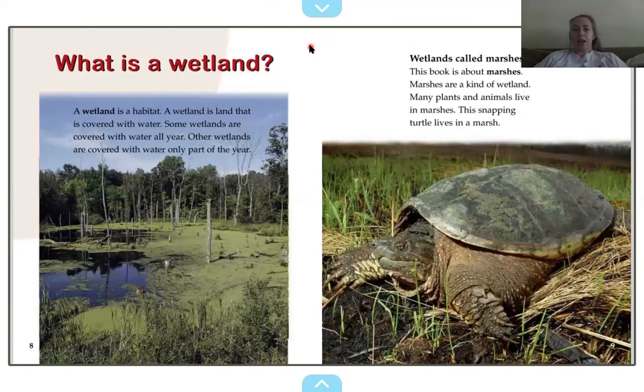What is a wetland? A wetland is a habitat. A wetland is land that is covered with water. Some wetlands are covered with water all year. Other wetlands are covered with water only part of the year.